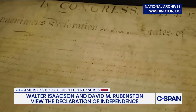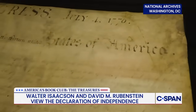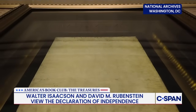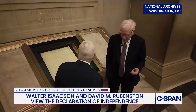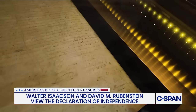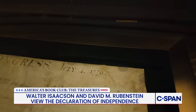Ultimately, it was put on display at the Patent Office for about 30 years in a row and faded a lot. Ultimately, it was decided that we would have perfect copies made, and so replicas were made. This was not signed on July the 4th, despite the fact it was agreed to on July the 4th, because on July the 4th, the British were invading and controlling New York, and therefore the New York delegation couldn't come to vote for this.